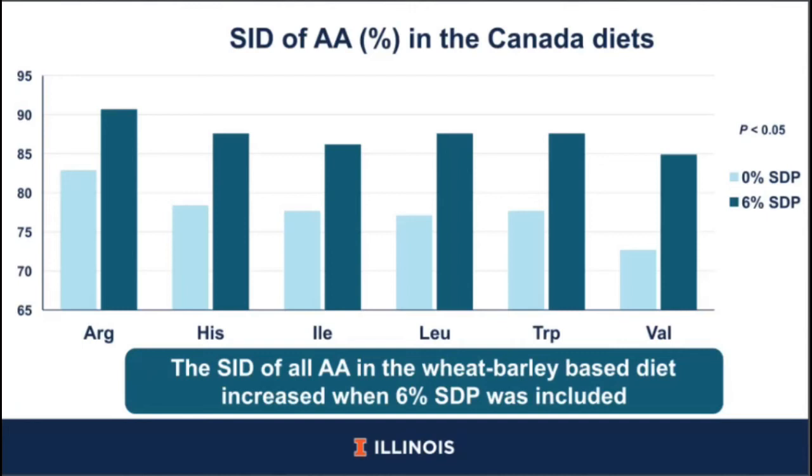The Canada diet was a diet with 30% inclusion of wheat and barley, and less than 10% of soybean meal and fermented soybean meal, and no corn was included. This suggests that the inclusion of SCP to this wheat and barley-based diet increased the SID of amino acids of the diet. This observed increase in SID values was not significant for the other regional diets based on corn, soybean meal, or rice, or lesser inclusion levels of wheat and barley.